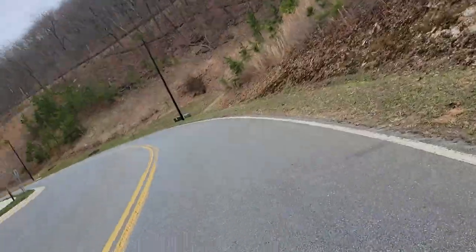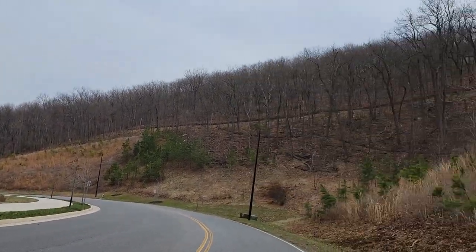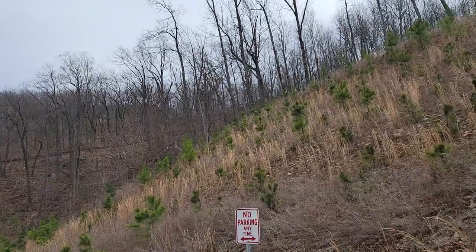So I don't have my tripod because I'm going to make a GoPro video today, but I'm here at Liberty Mountain, and we've been here before. I was just coming into the parking lot here, and just take a look here. Hold on. See, that's the beginning of the trail, and you see I'm hiking up the mountain.